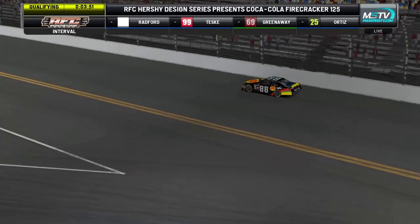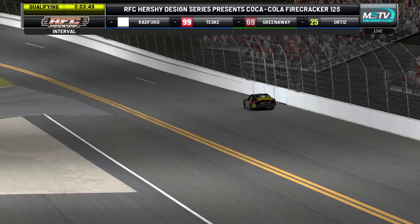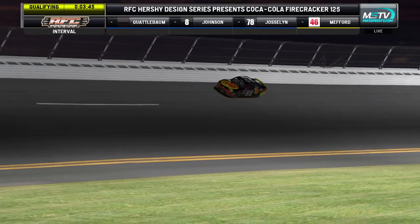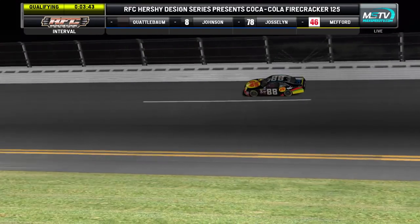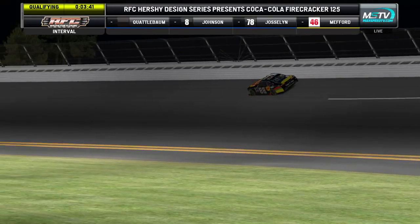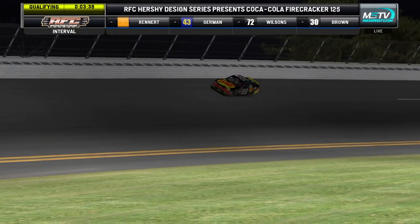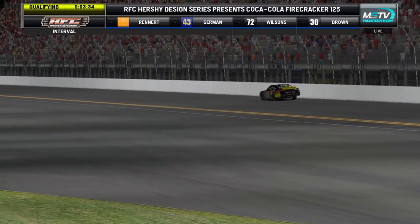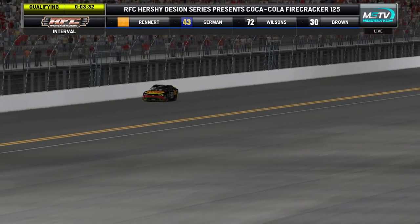Then when he gets the white flag to start his final qualifying lap, you'll see everyone come and take that white flag right along the bottom, and then everyone will stay right on that yellow line. It's going to come down to who can hug that yellow line the quickest and the closest and be the smoothest.